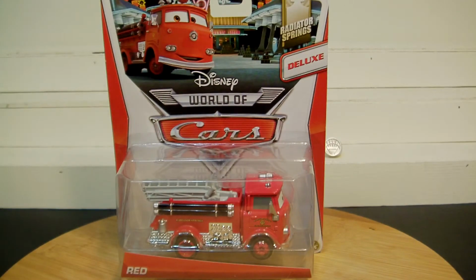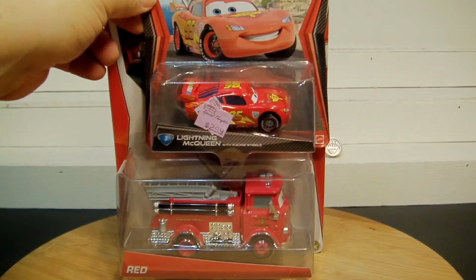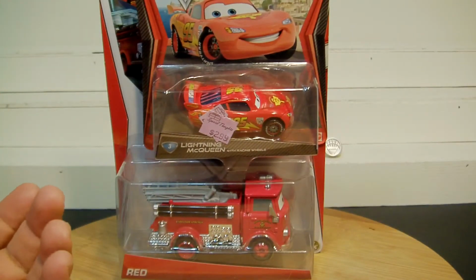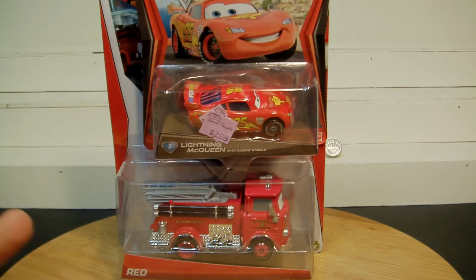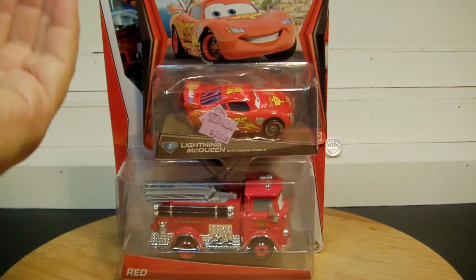This is a regular Cars vehicle, and obviously that's Lightning McQueen. So as you can see, it is scaled. It is awesome. I am so glad they did this. It makes me want to get the line even more now, because if they had come out with Red at that size, I would have been complaining. I know for a fact I never would have bought it. But the fact that they made it scaled, I think it's awesome. So I'm glad they did that.